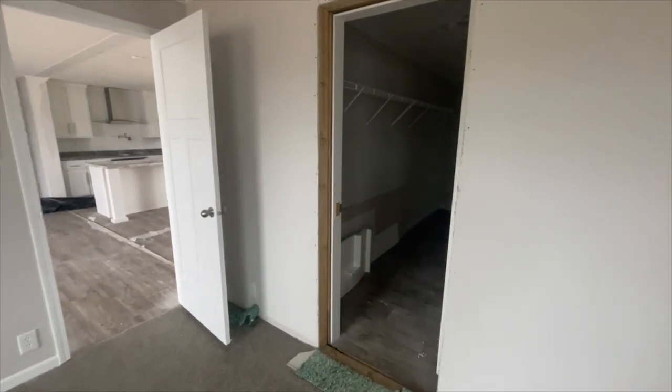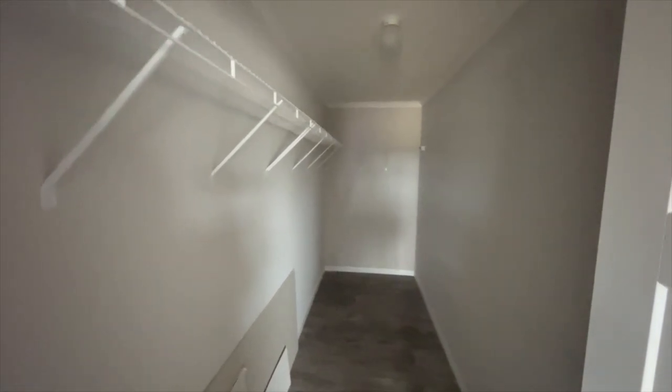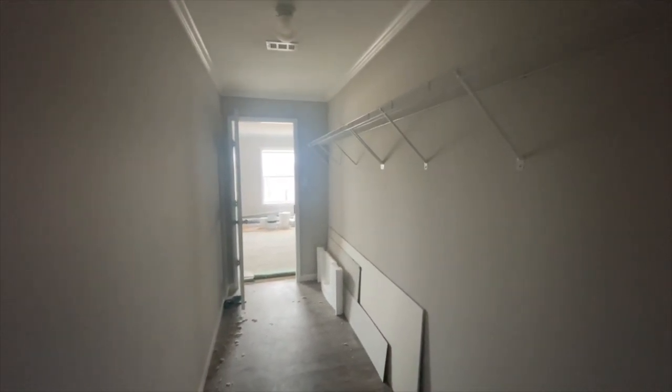The master closet is in the bedroom instead of the bathroom. It is super long. I love it, love it, love it. Probably would upgrade the wire shelving. But outside of that, this is enough space for me. I absolutely love this master closet.